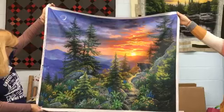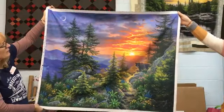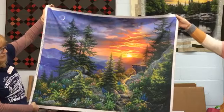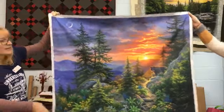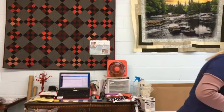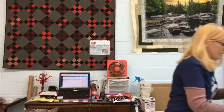It's mountain sunrise or mountain sunset, one of the others, because you've got the moon and the sun in both of them. The colors are just beautiful. There's a whole collection that goes with it to complement it. So let's start right here. Well, that's the panel.